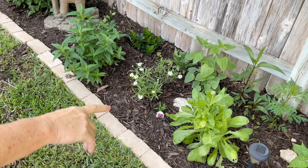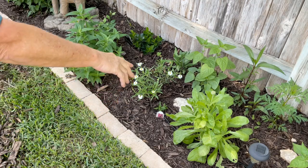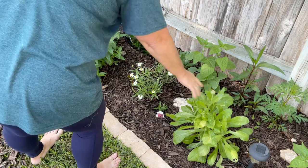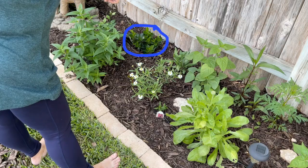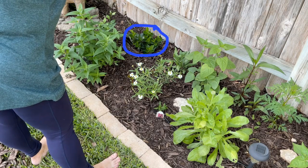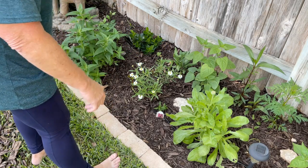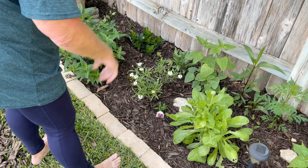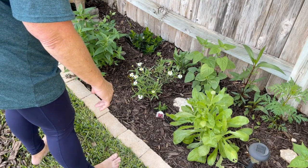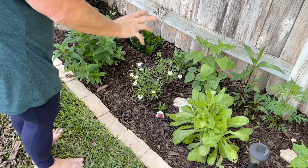Some more calendula. These have some buds on them. Woohoo! Gorgeous. Can't wait for them to open. Again, oh, Mandevilla. We did get another Mandevilla. We had a Mandevilla and a Bougainvillea farther down. Mandevilla and Bougainvillea we thought were completely gone. Surprisingly, about a week ago, I noticed the Bougainvillea is growing back. So that's woohoo. I'm thrilled.